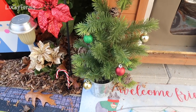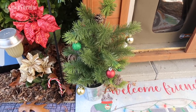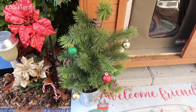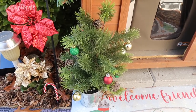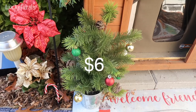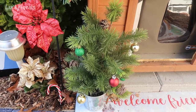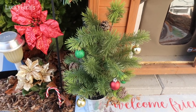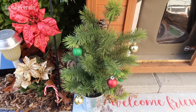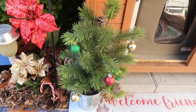So Hydrox has his own little Christmas tree. I got this at Joann's. It was 70% off originally $19.99, whatever 70% off is. I don't know, maybe like $4. And then all of the little Christmas decorations on it, I had. I found them in a box when I was taking out decorations to decorate my inside Christmas tree. And they're the perfect size for this tree and they are shatterproof.